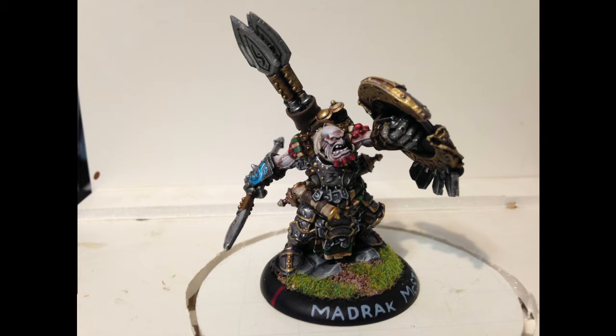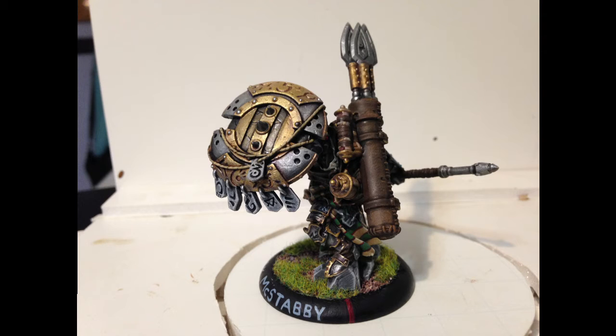This is Mr. Madrak McStabby, or Madrak 3 for you Warmachine and Hordes fans out there, that my buddy painted up for me. He's the same commission painter that just did the one prior, and I don't know how much time he spent on this model. I told him initially when I paid him, I want just tabletop quality. This is far beyond tabletop quality, because he was trying to do a few things. He wanted to do some lighting effects on the gauntlet, some stuff on the shield, and then the rocks and everything else.